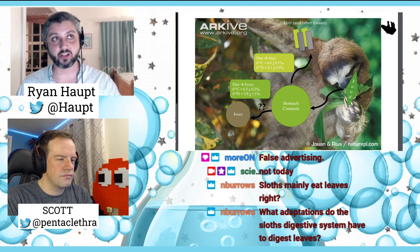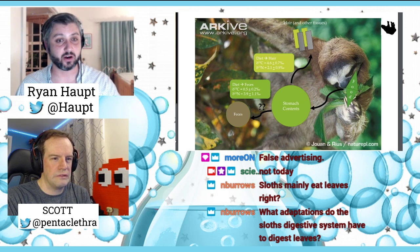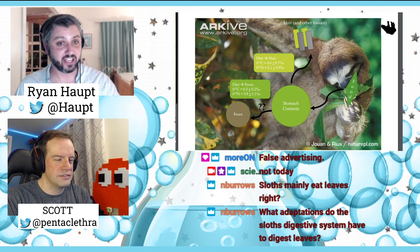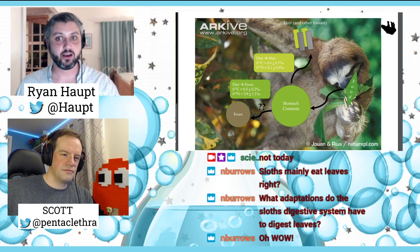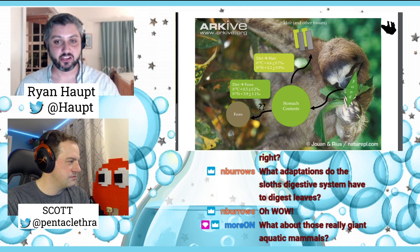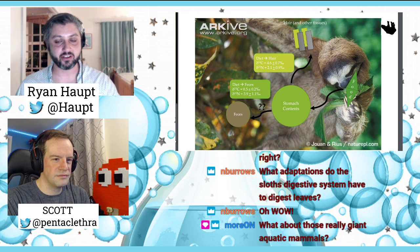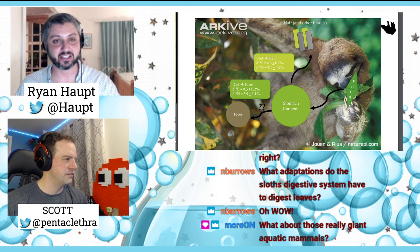Sloths, some of them have been recorded as having gut retention times of up to 300 hours, which is 12 and a half days. So about 2 weeks. They only poop about once a week. So they just take a really long time to digest the leaves and to extract as much nutrient as possible, just by being really slow about it. So you've sort of hit on one of the quintessential slothiness of the sloth, right? They really are some of the slowest mammals out there.